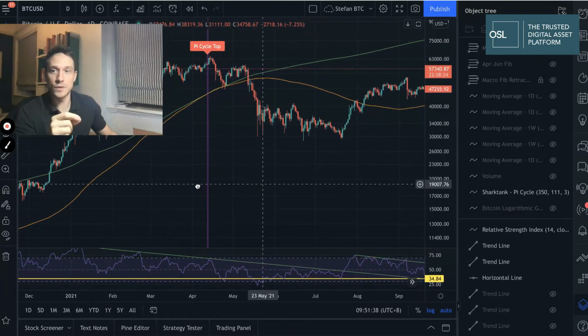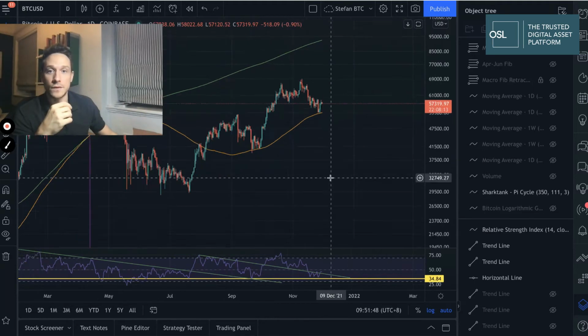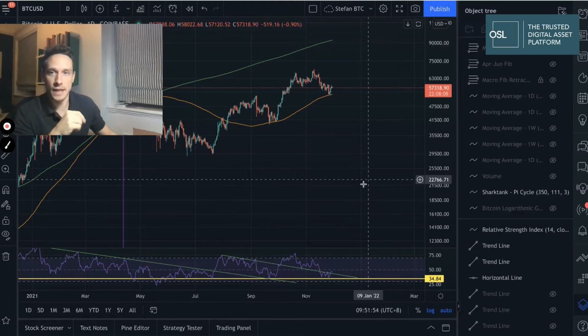So this is also one of the reasons why we think that the Bitcoin bull run is not yet over, and that we will in fact see price appreciation over the next few weeks and now months. It does seem like the cycle is lengthening every day.